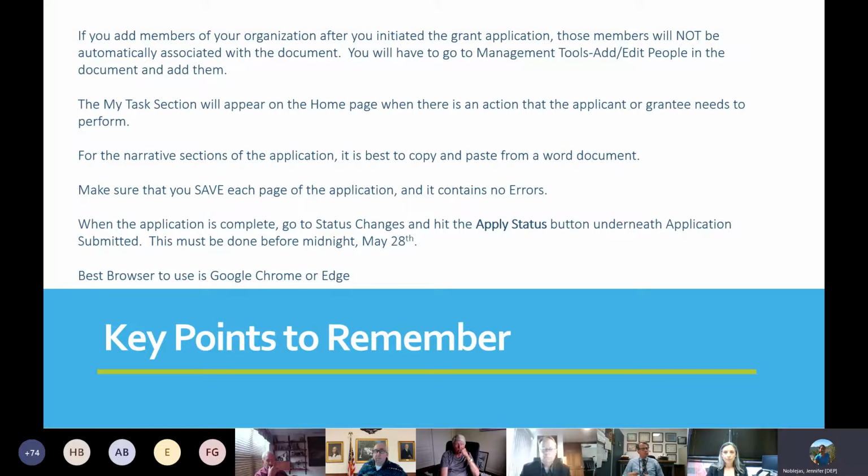And then for the narrative section of the application, it is best to copy and paste from a Word document. And then make sure that you save each page of the application and it contains no errors. When the application is complete, you can go to Status Changes and hit the Apply Status button underneath Application Submitted, and this must be done before midnight, May 28th. And then the best browsers to use are Google Chrome or Edge.